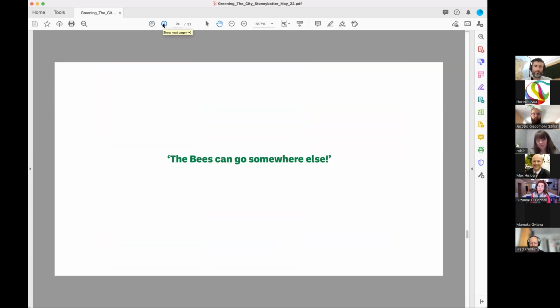This was the phrase that was just really interesting, from one of the consultations, one of the residents says the bees can go somewhere else. And it was just really good for her to say that to me, because when you're working with the willing, you don't suddenly hear the negative. So for her to be able to say that and for us to have that conversation, it just built an awareness of what we needed to do, which is to understand everyone's needs and address those needs.